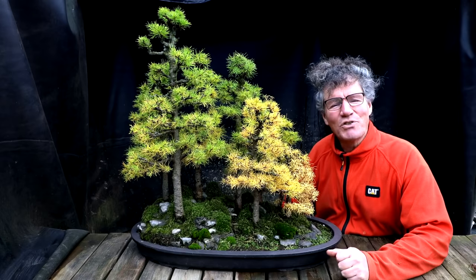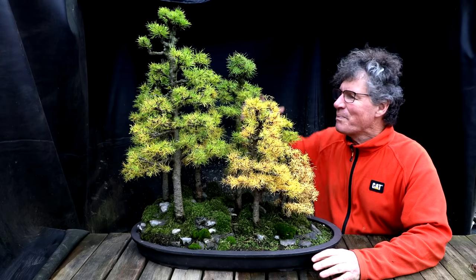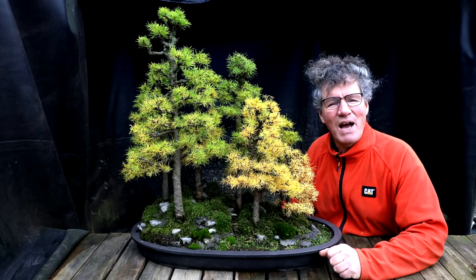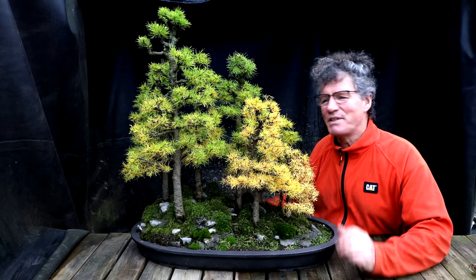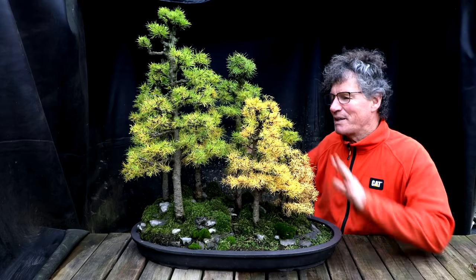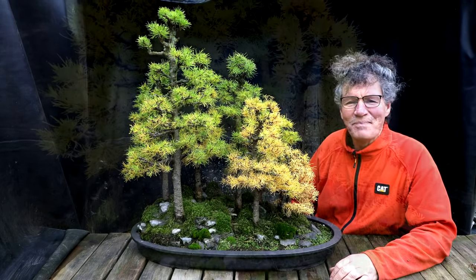Here's a look at the larch forest today. The yellows are really coming on in the trees now. Some of them still have a hint of green, but it's disappearing fast. I think in the next couple of days, everything will be yellow. It looks really nice at the moment, getting all that variation in color. I really like it. Looks awesome.